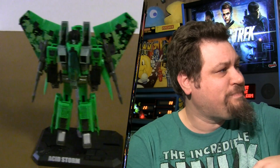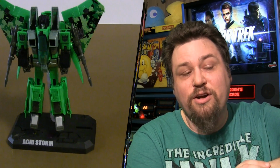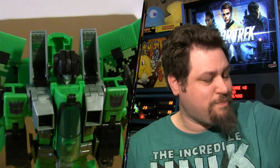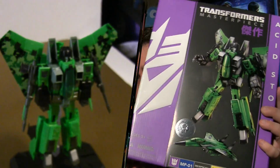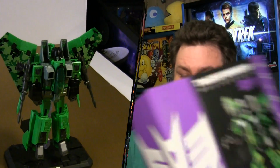So I've got 4 of them. I think that's all of them. I know there's a Japanese Thundercracker. I know I didn't get Grimlock. I'm kind of kicking myself for not picking up a Grimlock when I had the chance. But Metroplex is not a Masterpiece, as large as he is. But yeah, very happy to get this Masterpiece Acid Storm.